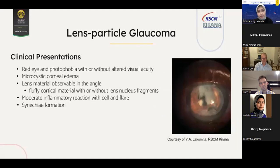Some of the clinical presentations may be similar to the other forms of lens-induced glaucoma, such as eye redness and corneal edema. Lens particle glaucoma can cause altered visual acuity, or sometimes not. There should be lens material observable in the angle, commonly in the form of fluffy cortical material with or without lens nucleus fragments. Moderate inflammatory reaction and synechiae may be present. The picture on the right is an example of an eye with an iris claw IOL with some big cortical materials at the angle and also at the pupillary axis.